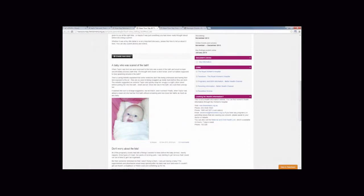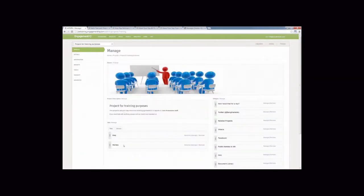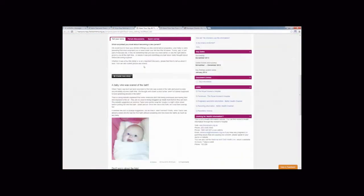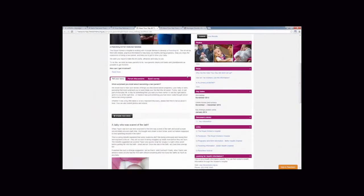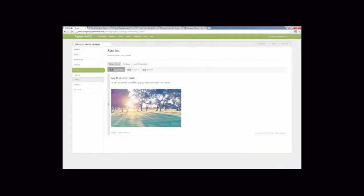In order to set this up, let's look at our training site again. As before, we go to the project where we want to enable this tool. In this case, I've already enabled the tool. It's here, Stories. I can rename it, as our friends from the Royal Women's Hospital have done. They named it Tell Your Story. And if I go into the Manage section, this is where I can configure and set the scene. There are 3 tabs. There's the Manage Stories tab, where you can see stories that have been submitted to you. And then there's the Configure tab, which we might want to look at first.